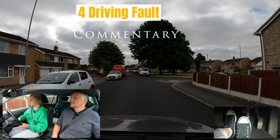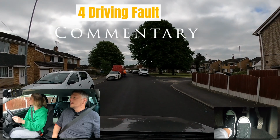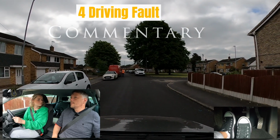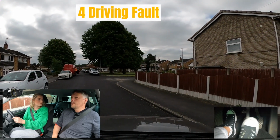So this is a pretty standard spot to do a parallel park in Stafford. So if you are in the Stafford area on a driving test, this road is perfect for practicing your parallel parking, just off Crab Lane. You're welcome.